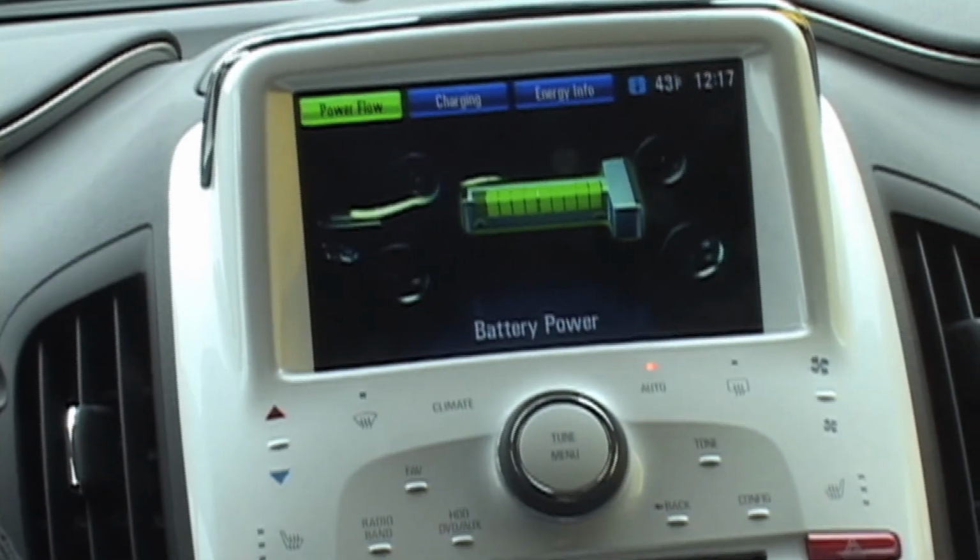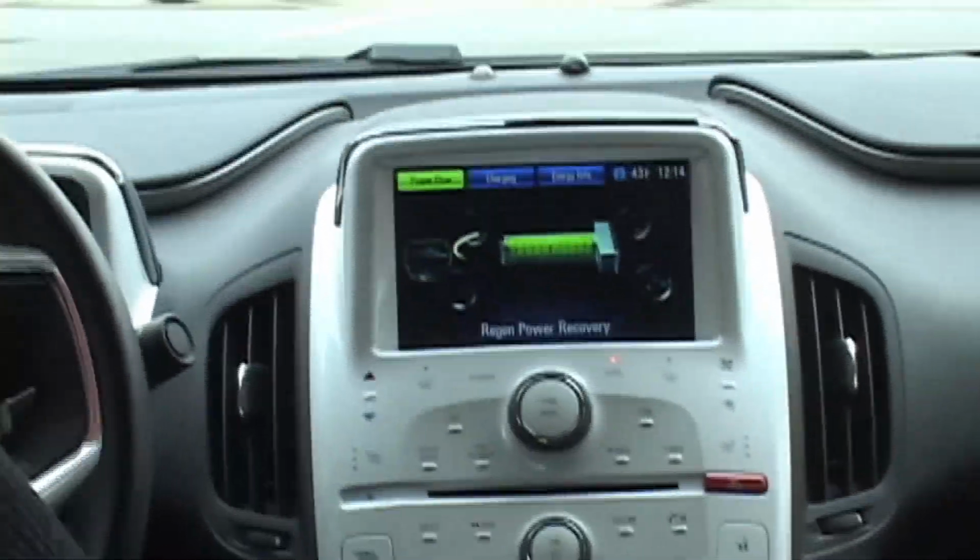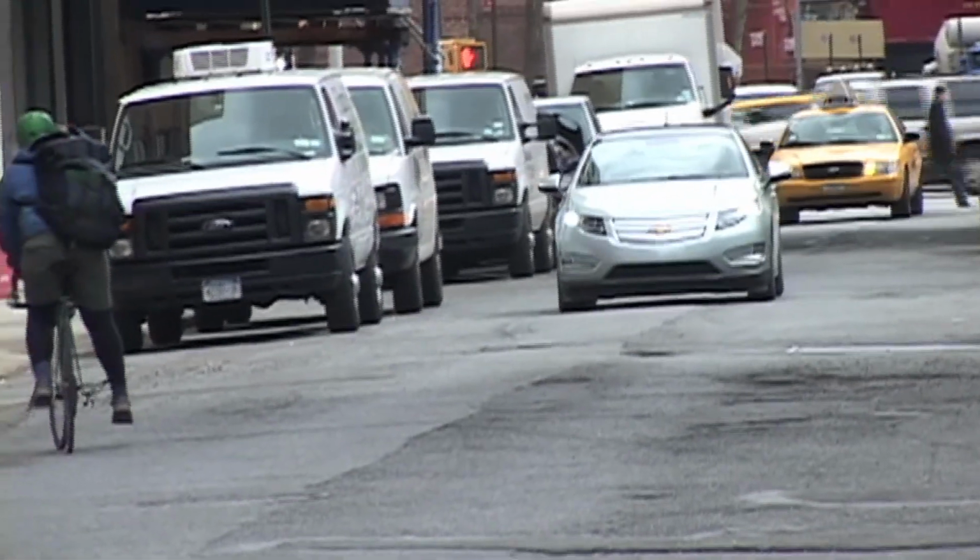When I accelerate, the power flows from the battery. When I lift off, all of a sudden the arrows are going the other way, and it's putting a little bit of energy back into the battery.